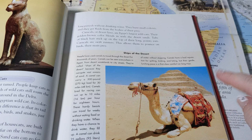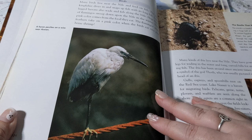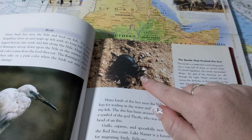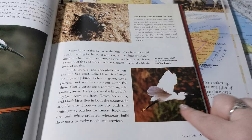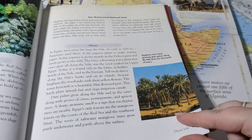I believe this is the Pyramid of Djoser, the Step Pyramid of Djoser in the background there. That's pretty neat. If it's not, then it looks exactly like that. I promise. There's a heron and a dung beetle, which sounds kind of gross, but they were very important symbols to the ancient Egyptians. They were good luck symbols. And an egret, and tropical fish and coral in the Red Sea. And of course, date palms thrive along the Nile.